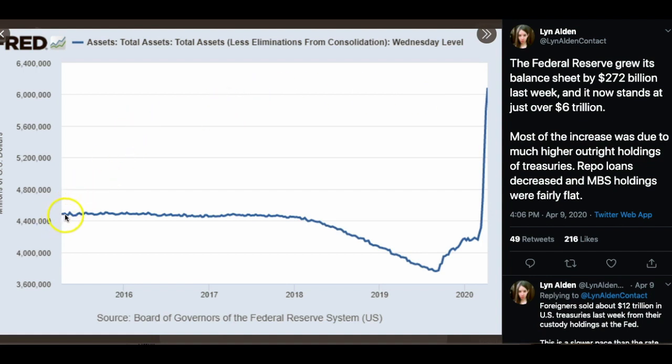You could see that it leveled off at about $4.5 trillion after the 2008 financial crisis. It wasn't until about 10 years later that the Fed tried to actually start quantitative tightening. That lasted about a year and a half, and they got about $500 billion off their balance sheet before last September when the repo action started. Since then, we have added about $3 trillion to the balance sheet, which now stands at just over $6 trillion.